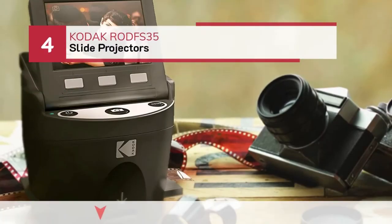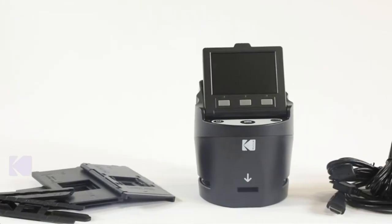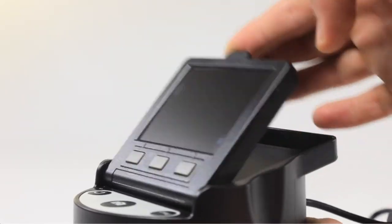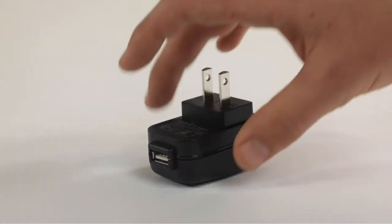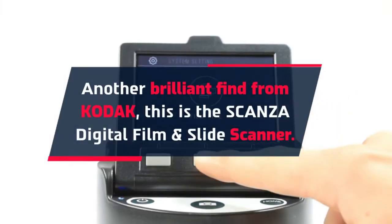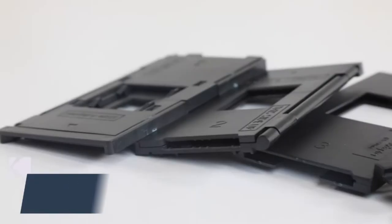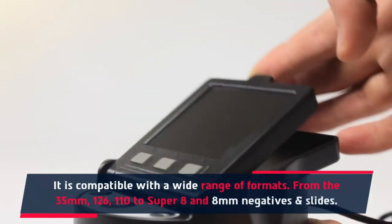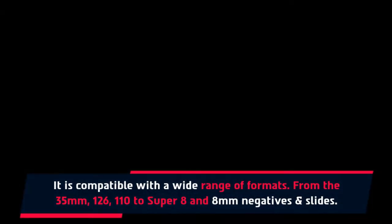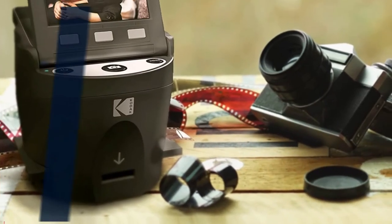Number 4. Kodak Rods 35 Slide Projectors. Another brilliant find from Kodak, this is the Scanza Digital Film and Slide Scanner. It is compatible with a wide range of formats, from the 35mm, 126, 110 to Super 8 and 8mm negatives and slides.